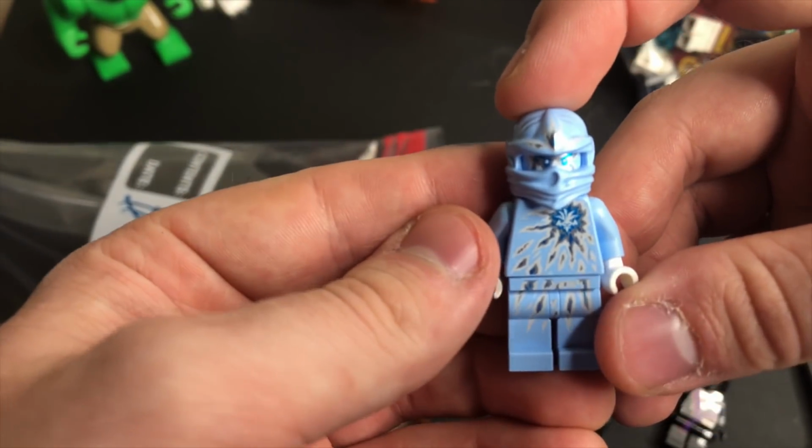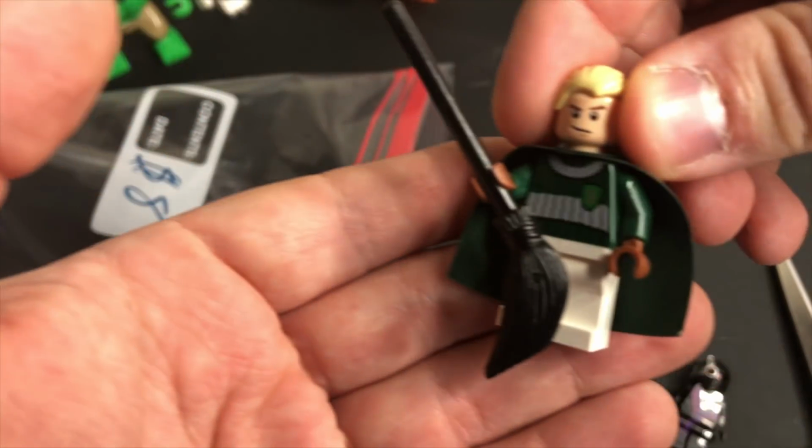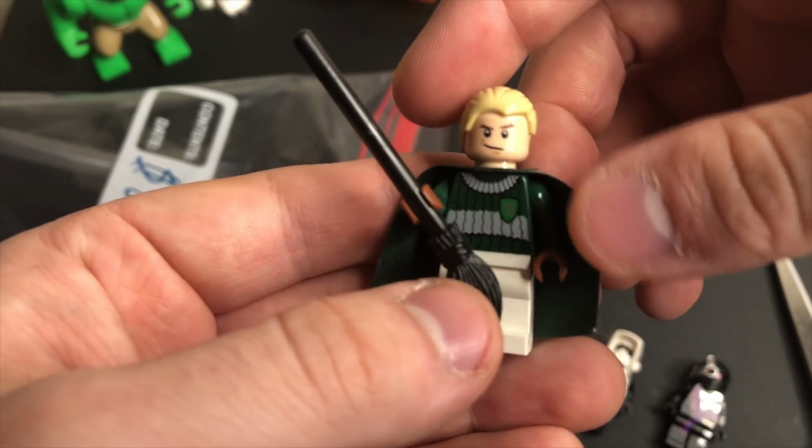We've got Energy J, great figure here. We've got Harry Potter figure here. I think that's Draco or something. I've never seen Harry Potter, fun fact.